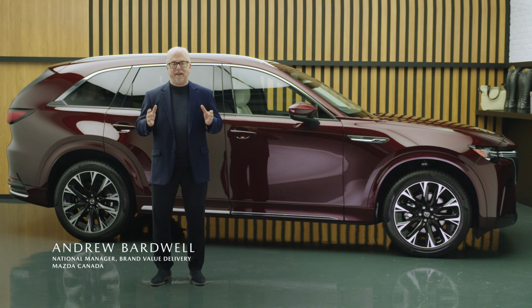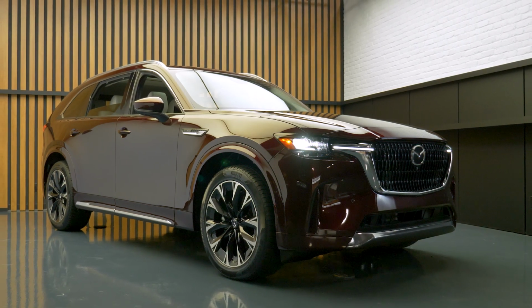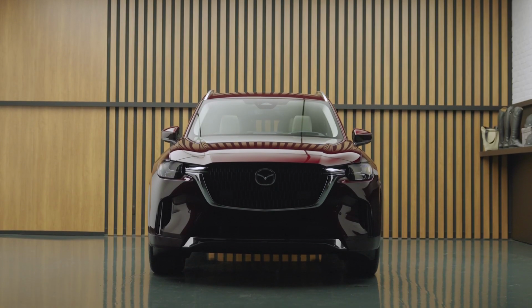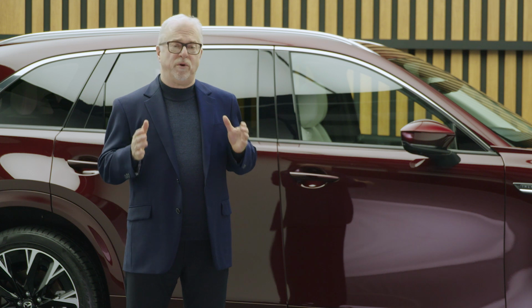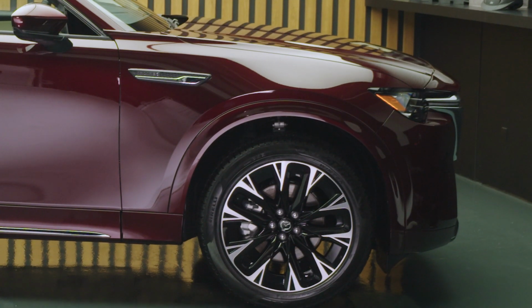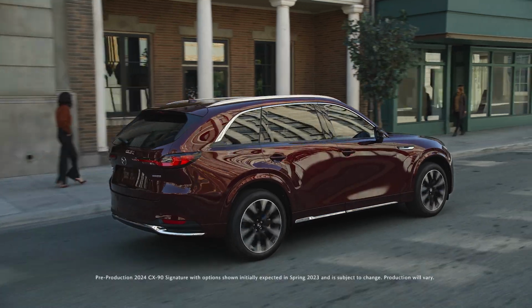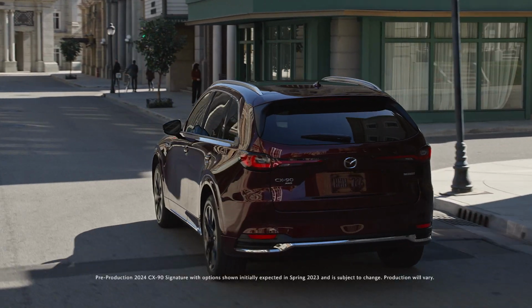Mazda's CX-90 was created from the ground up to have an emotionally engaging appearance. It starts with the proportions. That relationship between the length, the width, and the height immediately defines the character of a CX-90. It is the longest and widest vehicle in our lineup, and the tires have been pulled out to the corners of the vehicle. It's especially noticeable at the front, with a long hood and the incredibly short overhang. This is only possible because of the rear-wheel drive platform on which CX-90 is based.